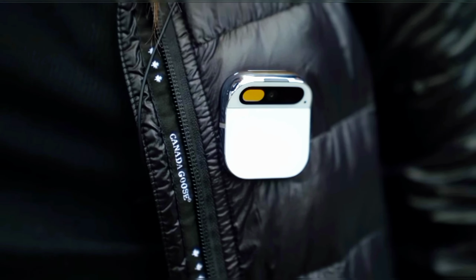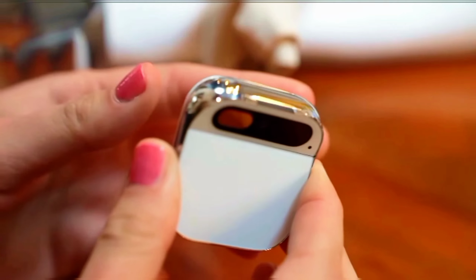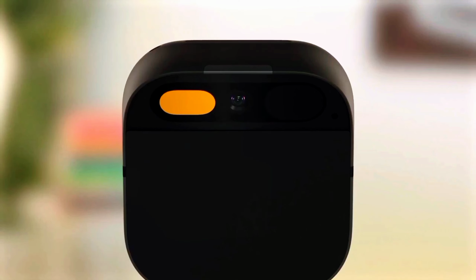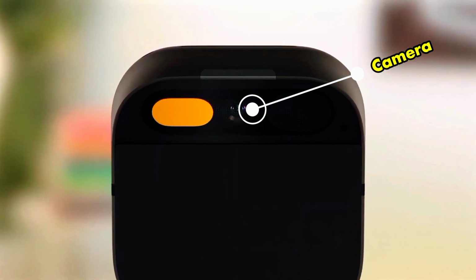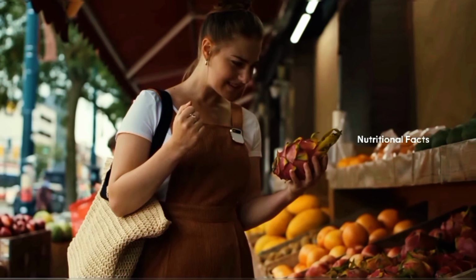What can AI Pin do? Humane AI Pin is an amazing wearable device powered by large language models. It's like having a ChatGPT assistant right on your lapel. With its catch-up feature, it can summarize texts and emails for you, saving you time and effort. And check this out, it's got a built-in camera that can scan food to give you nutritional info, helping you keep track of what you're eating.